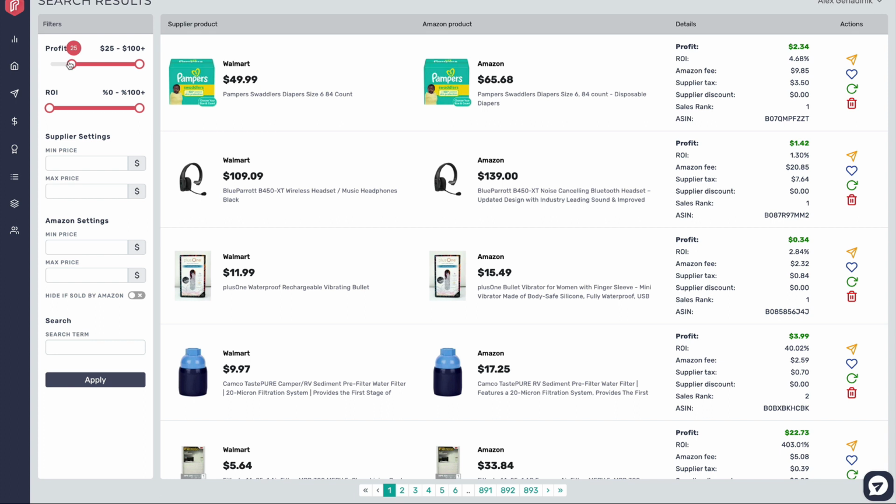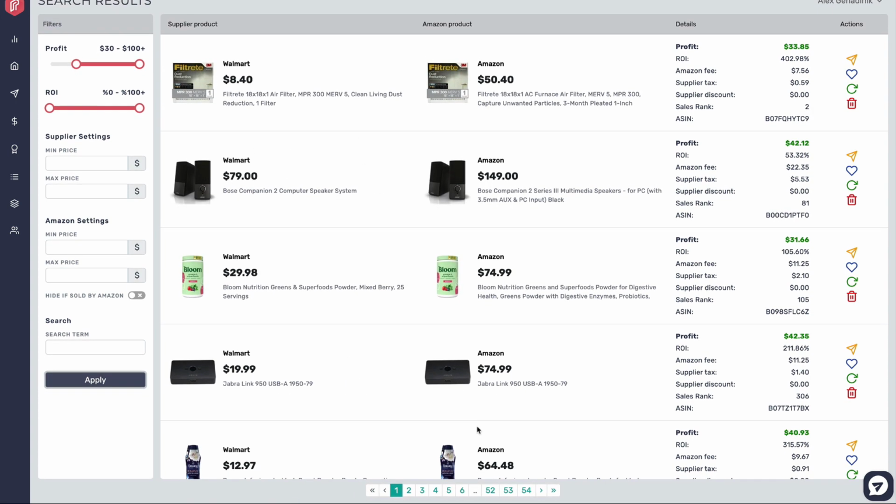And let's say you want to make a profit of $30 to $100, and you can just click on apply, and you will see that the products refresh and you have fewer pages of product. Still many, but at least now you can see that some products are really profitable. Like this item is selling at $8.40 on Walmart, but surprisingly $50.40 on Amazon. And the price you have listed here is the lowest price you can sell to get into the buy box. So that's a wildly profitable product to sell.